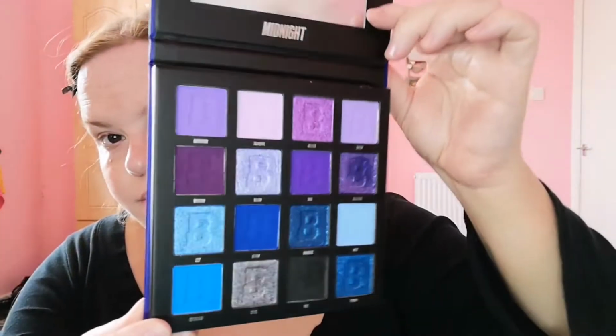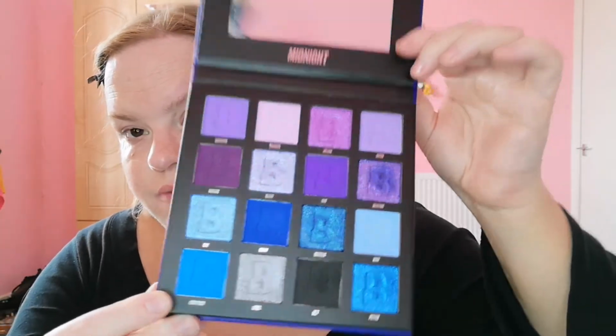So I thought I would do a little look with the Beautybay Midnight palette. This is the 16 pan. It costs £10. This is what it looks like. I've done a swatch video which will be up before this one. So it's going to be a long one, no doubt, so you might want to grab yourself a drink or a snack or what have you.